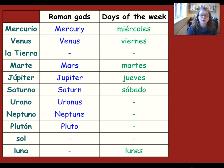So, the Roman god Mercury gave his name to the planet Mercury and Mercurio. Venus, the goddess of love, gave her name to Venus. Mars was the god of war, and he gave his name to the planet Mars. Jupiter was in charge of all the gods and goddesses, and of course named the biggest planet, the planet Jupiter. Saturn, the god Saturn, gave his name to Saturno and to Saturn.